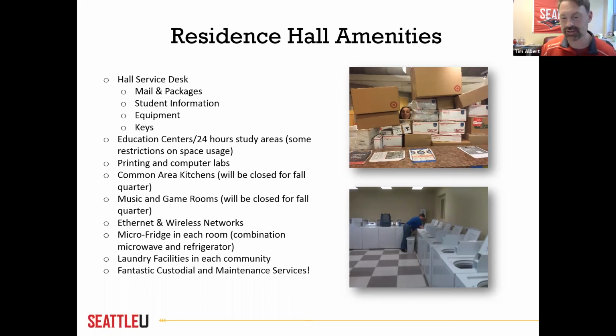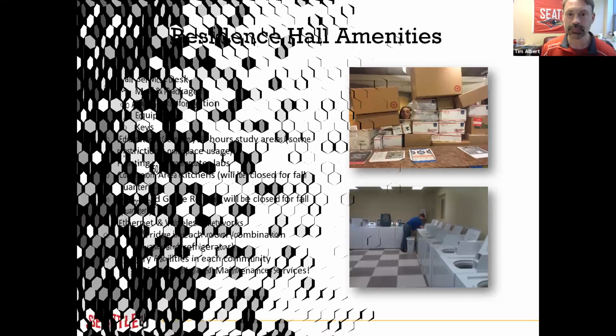We have laundry facilities in each community, and then we also have our great, fantastic custodial and maintenance staff, who this year will be making appointments to perform maintenance in student rooms if there's an issue, just so that they can make sure for both the student safety and their safety.